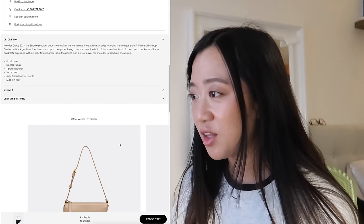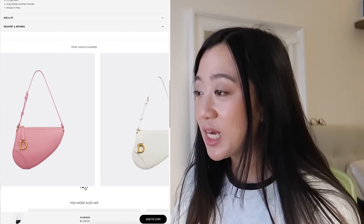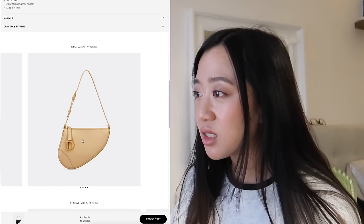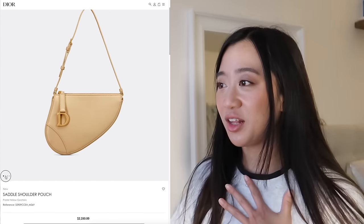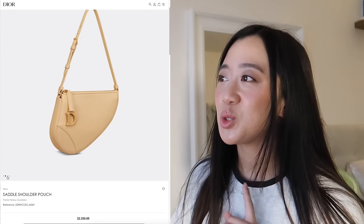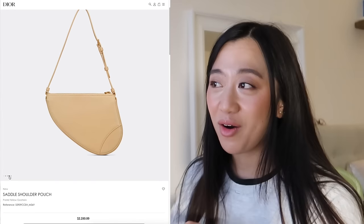I do know that this is available in a couple other colors. Yes, it's available in the beige, the pink, white. Ooh, is this yellow? Is this a pale yellow? I just want to see. It's a pastel yellow. Ooh, I think this is actually the one that I saw in store, but the lighting made it look kind of like a creamy beige. This is a very wearable pastel yellow.